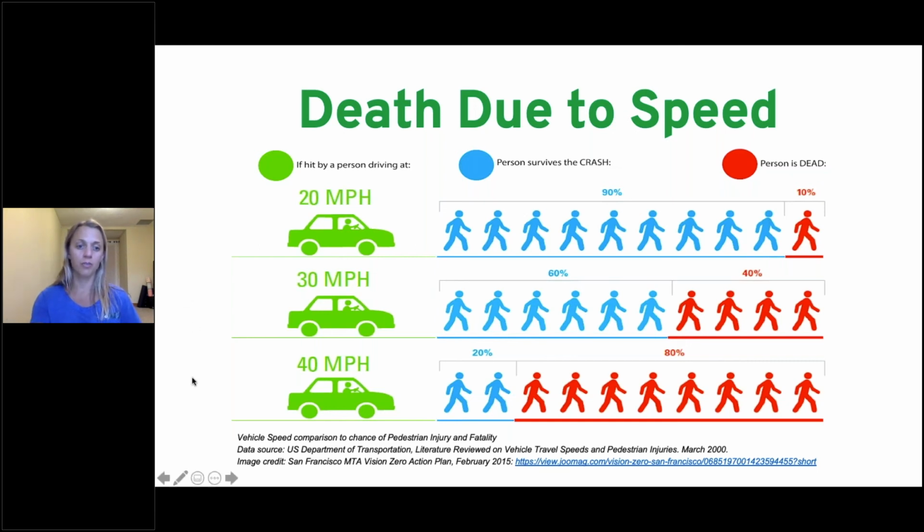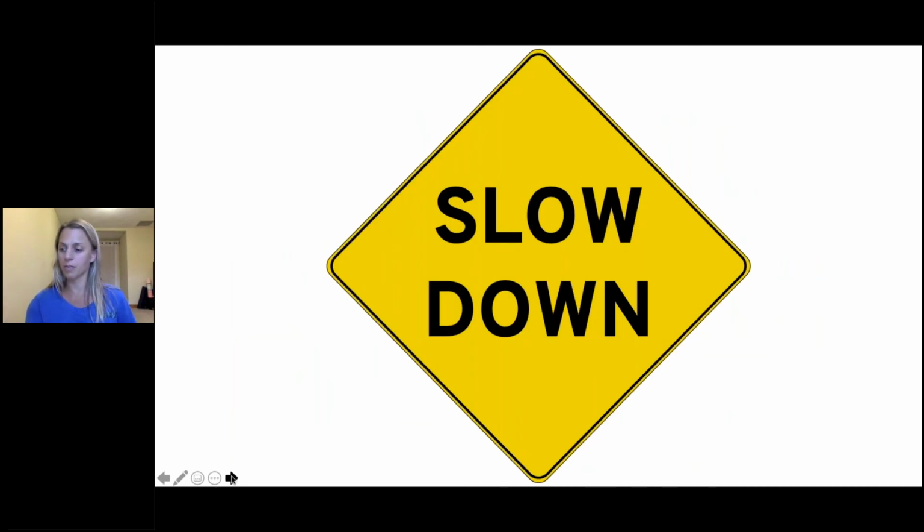And therefore, if you can take anything from the material that you have learned in this program, it's to slow down. Give yourself enough time to react. Allow yourself the ability to really see your surroundings, and allow yourself the time to see the other users that you are sharing that roadway network with.